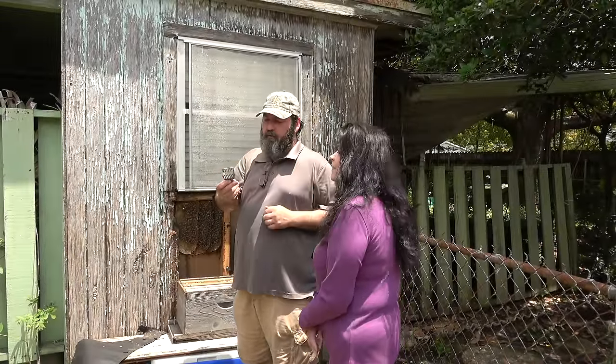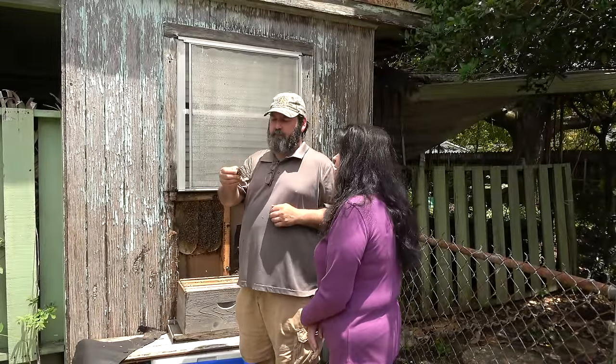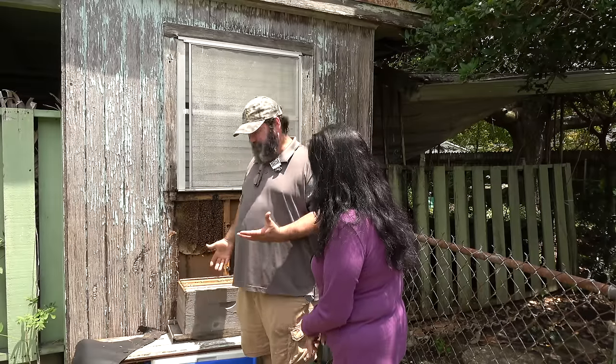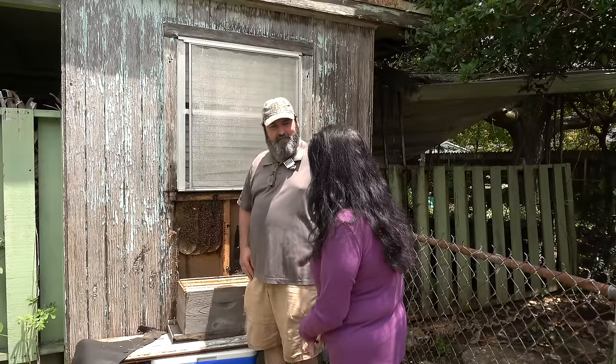So that's a neat little contraption. I call that a hair clip queen catcher. It's stainless steel. Oh, that's great. All right. So anything else you want to say about this situation here, Dee?